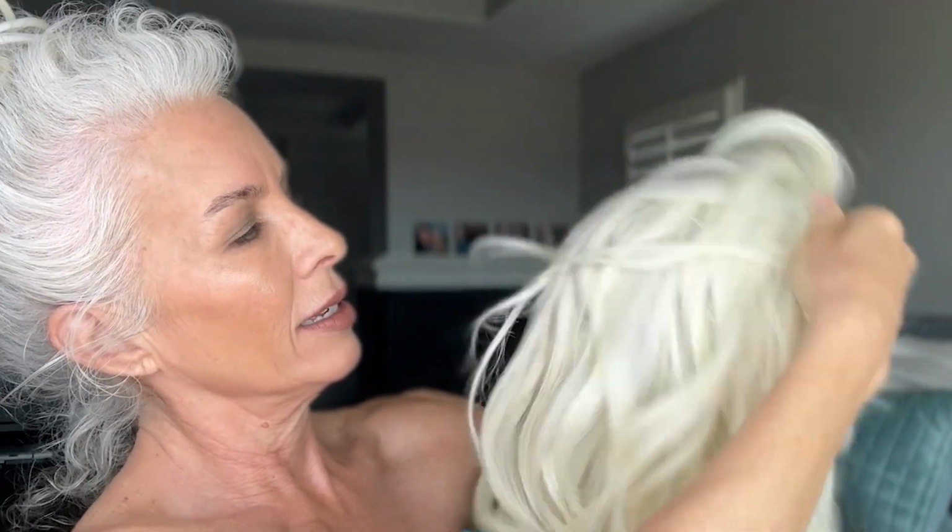Let's look at this color. Okay, here's my favorite part, the unveiling. Now remember, this is 88, which is described as platinum white, okay? Let's see what we think. Here we go. Dun, dun, dun, dun.